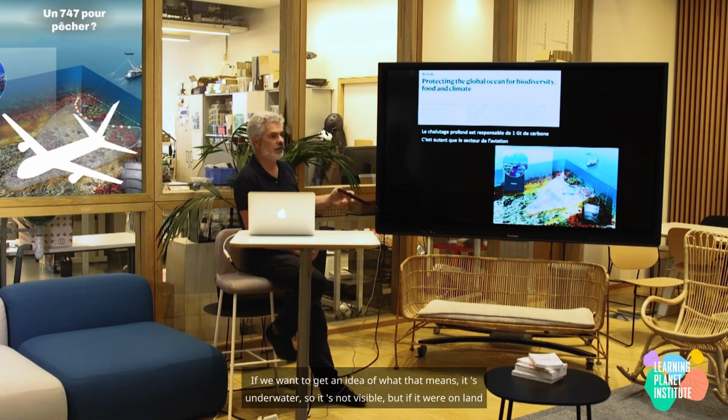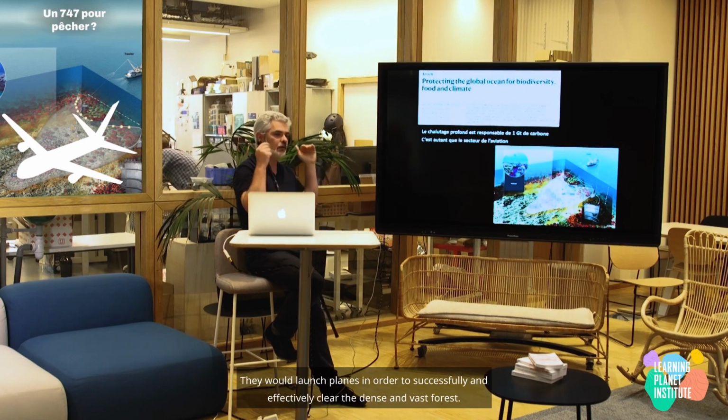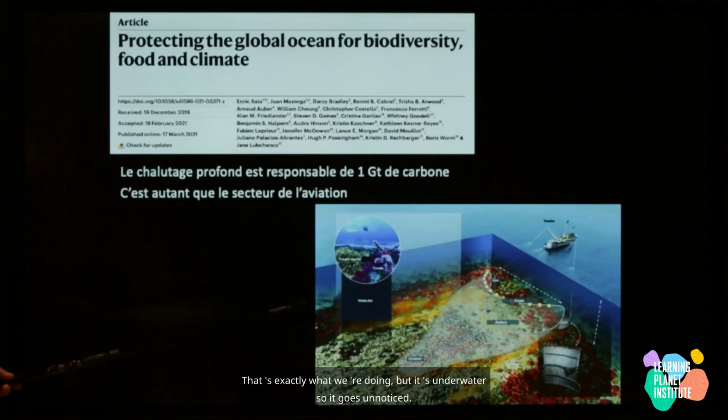If we want to get an idea of what that means, it's underwater, so it's not visible. But if it were on land, it would mean that there would be hunters who had invented a hunting technique to catch a few deer. They would launch planes in order to clear the dense and vast forest. That's exactly what we're doing, but it's underwater, so it goes unnoticed.